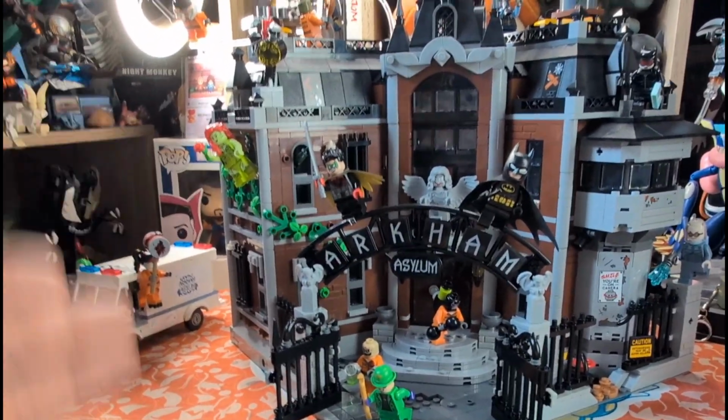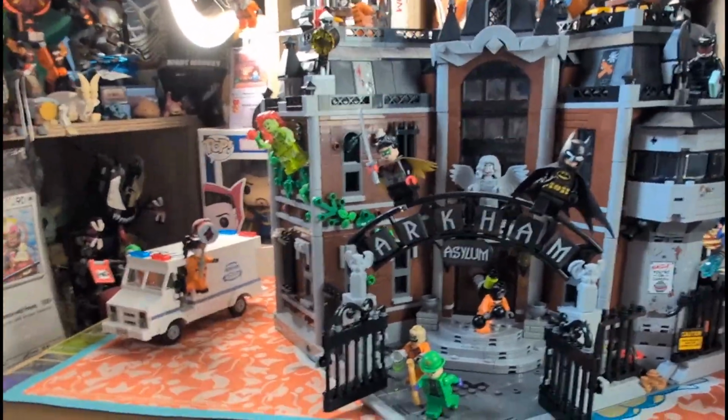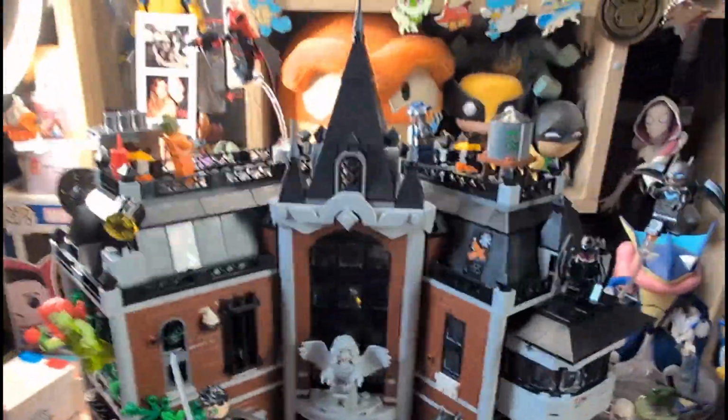Obviously, I understand that it doesn't fit. It's DC, Marvel, blah, blah, blah. But it will just look so good in the open. But then again, the rest of them are all modern-y, New York-y. This is dark, gothic, grungy. So maybe I shouldn't. I don't know. But there we have it, visuals. The Arkham Asylum Lego set.